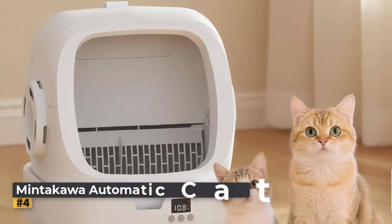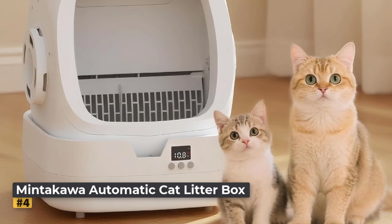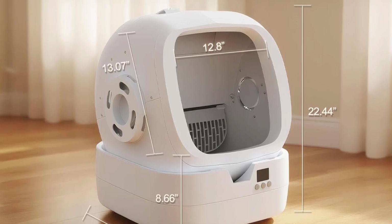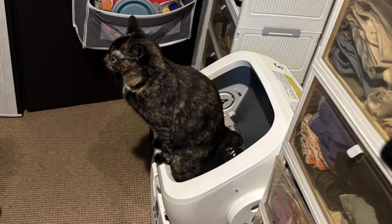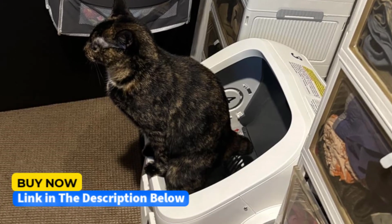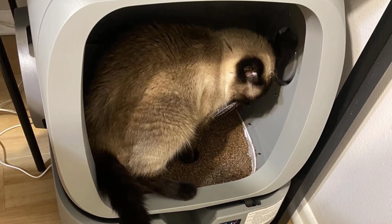Mintakawa Automatic Cat Litter Box is an excellent option for homes with kittens and medium-sized cats, offering a perfectly balanced design that matches their size and habits. Whether you have just one playful kitten or several furry companions, this extra-large litter box ensures they have plenty of space to stay comfortable while doing their business. One of its standout qualities is the incredibly quiet operation, running at under 35 decibels, about as quiet as a gentle whisper, which makes it perfect for use in bedrooms or small apartments where noise can be disruptive.